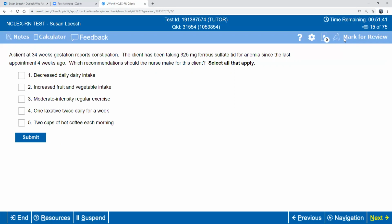So she's constipated. She's taking the iron. If we increase fruit and vegetable intake, that might help with the constipation. A little exercise helps with constipation. One laxative twice daily for a week is not an option, and 2 cups of coffee each morning will not help with constipation, I don't believe. Besides that, it's loaded with caffeine, so I don't think that's a recommendation you're going to make to somebody pregnant.